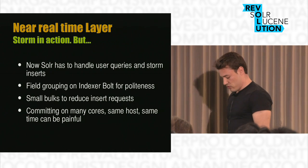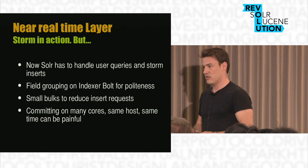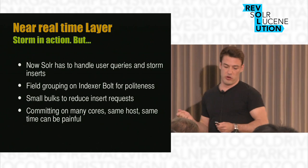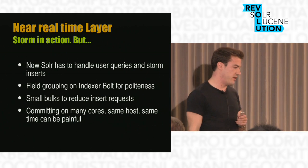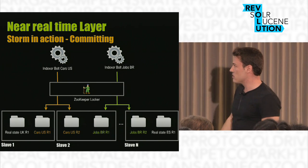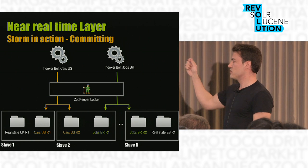Another thing that we have to deal with is that we might be committing on many cores that exist in the same host, in the same slave. And the commits might occur at exactly the same moment in time. And this can be painful. Let's see it with an example. Imagine this scenario. We have here 2 different indexer bolts, the one of cars US and the one of jobs for Brazil.